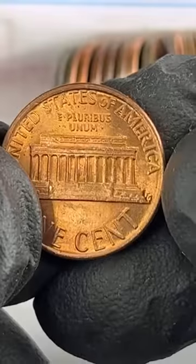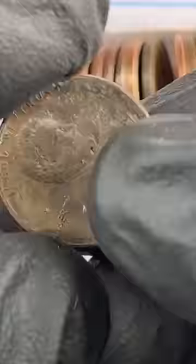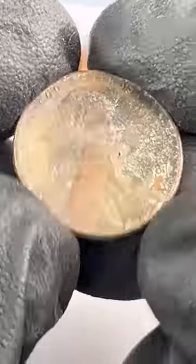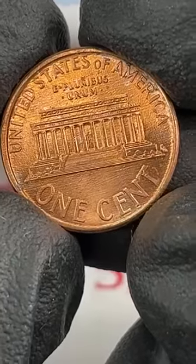Nice condition, 1979. Not really worth keeping, though. 87 damaged. Rusty, thank you for the super thanks.